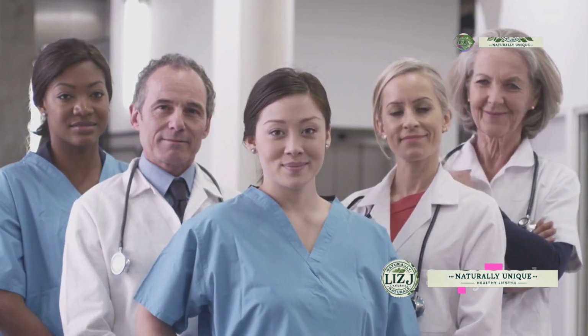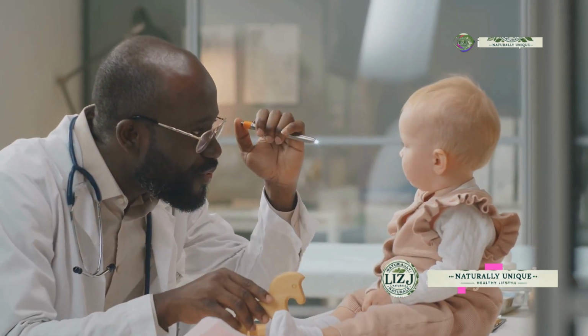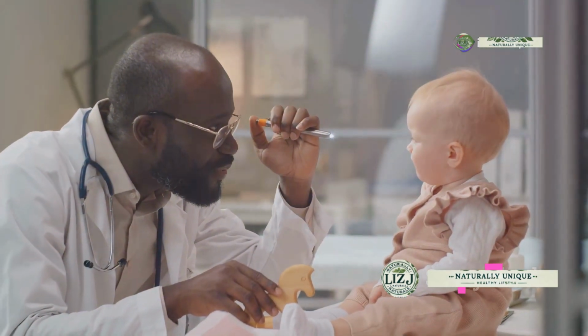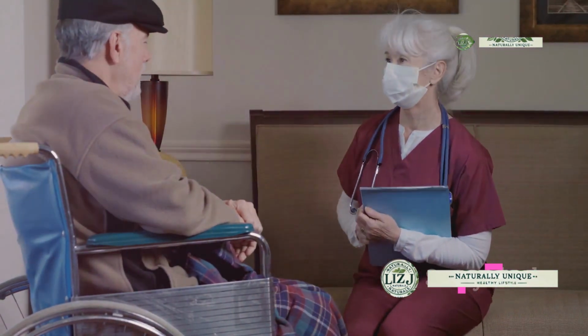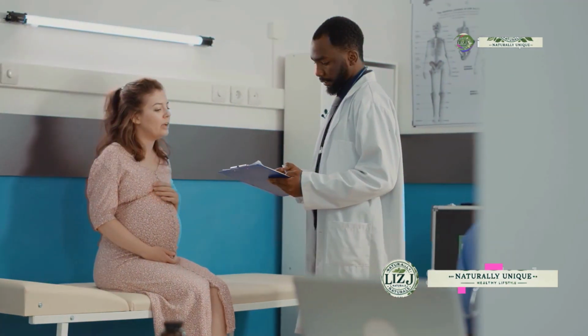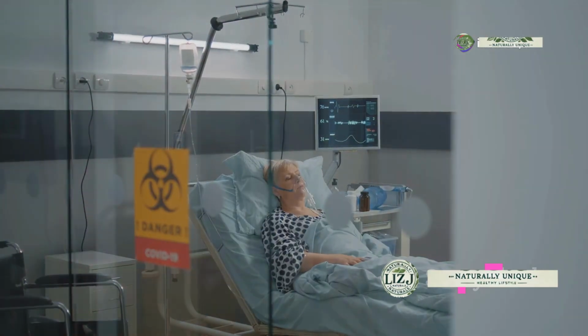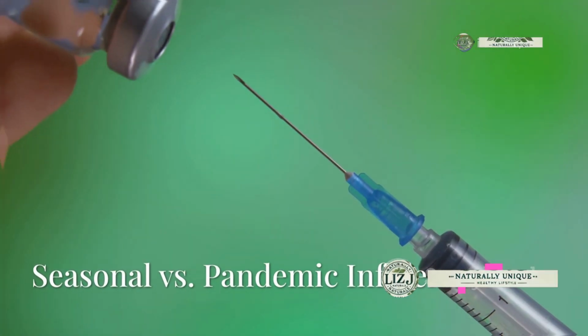Influenza in special populations. Certain groups require extra precautions. Children and infants, for instance, are at a higher risk of complications. The elderly have a weakened immune system, making them more susceptible. Pregnant women should also be cautious, as the flu can cause birth complications. And of course, immunocompromised individuals face a higher risk of severe illness.